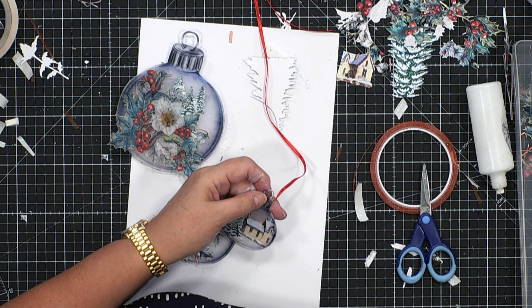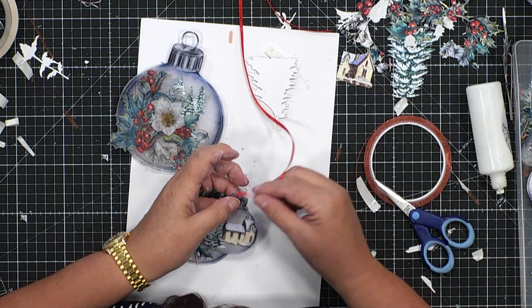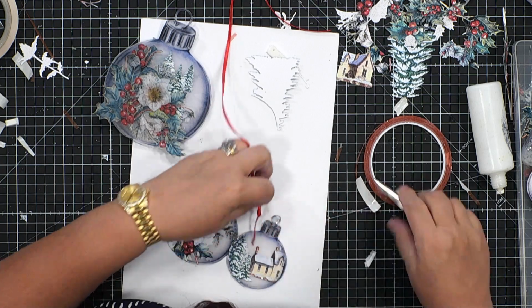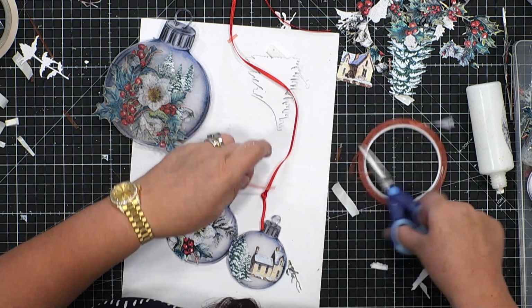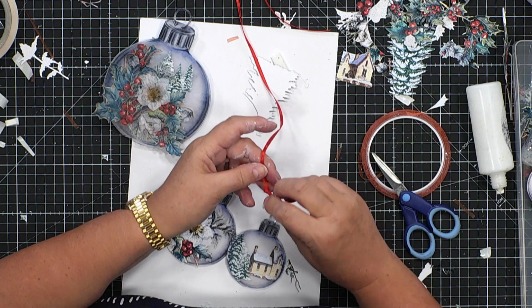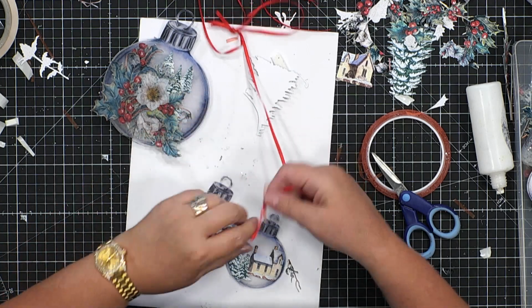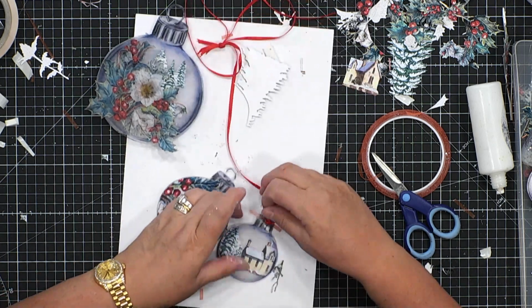What have I got that I can use? Right, I'm not going to worry about it. I'm actually going to just glue it in place. So I'm going to make a little knot there, and I'm going to take a piece of liner tape and place it on there, and then I'm going to make another little knot over it like that, and then that piece of tape is going to go there.